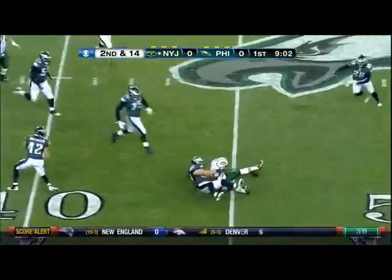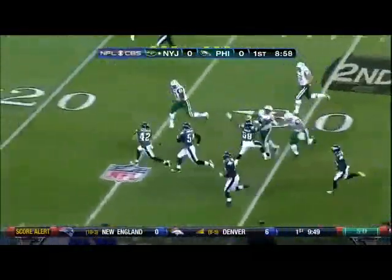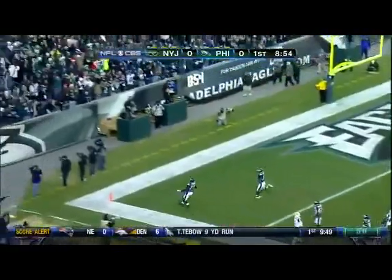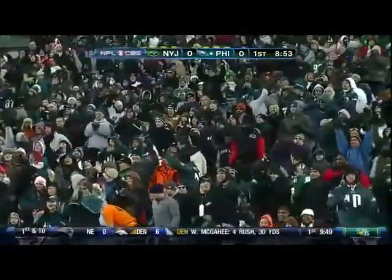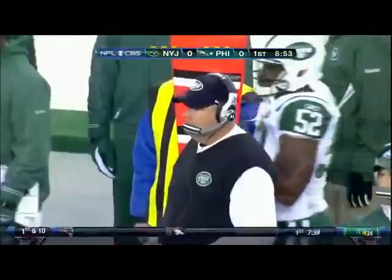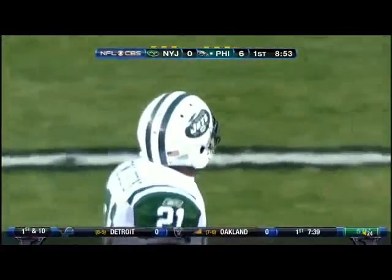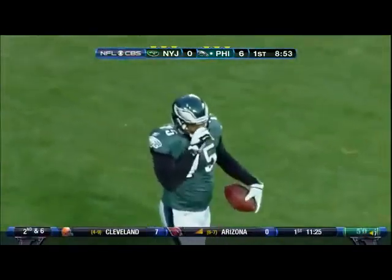Able to complete to Santonio Holmes. The ball is lost on the fumble. It is picked up by Jaiquawn Parker for the touchdown. Jaiquawn Parker in his 11th year out of Oklahoma State.